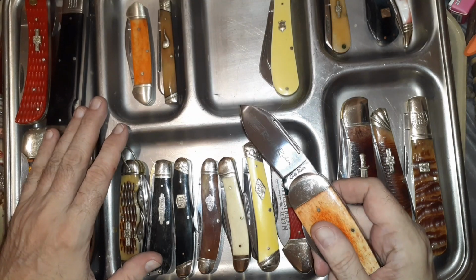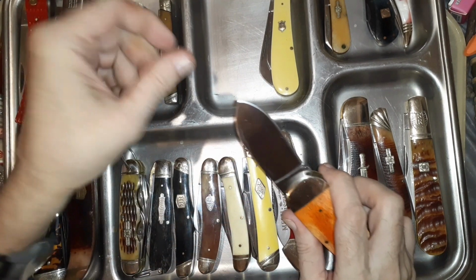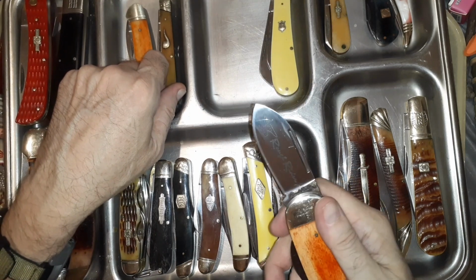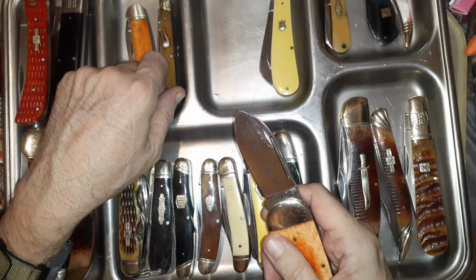So I'm not trying to do this. I'm not trying to influence you to buy a bunch more knives and everything, but it's just nice. You know, some people look at this and go, man, that's too fat. It's a funky looking blade. It weighs a lot. It's not for me. That's all right. That's what I said.